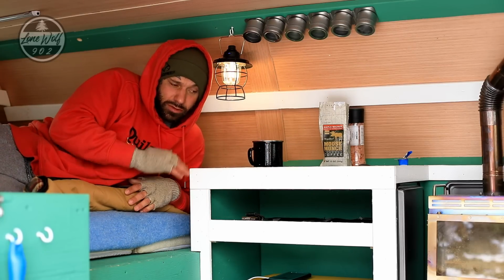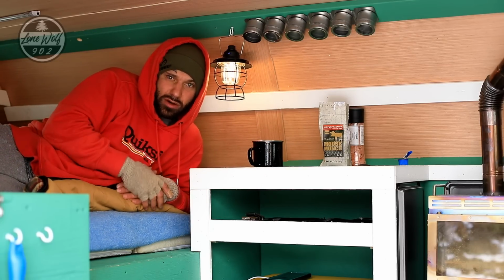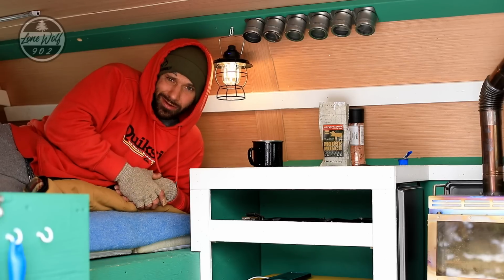I'm very happy with that. And it got cold in here once the stove went out and the diesel heater was off. It did get quite cold in here till the morning, so very happy with that, guys.